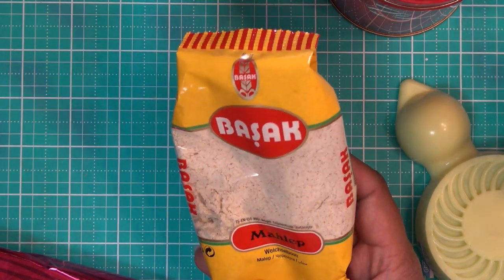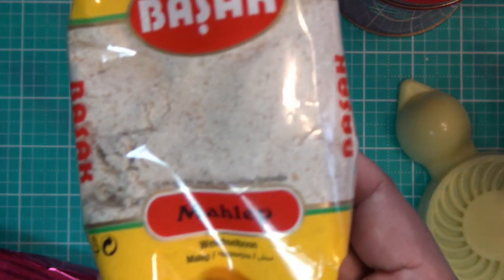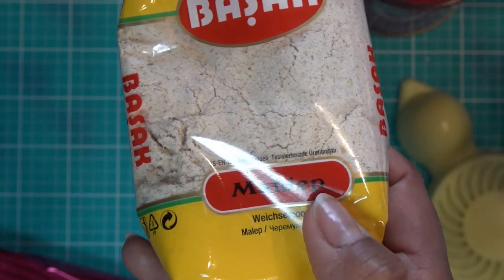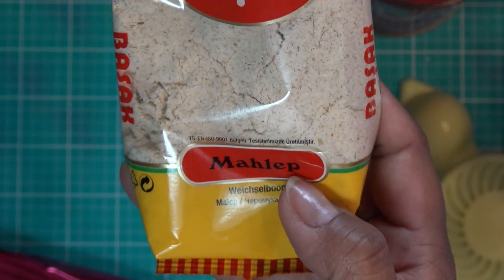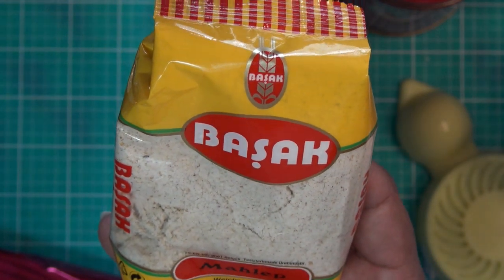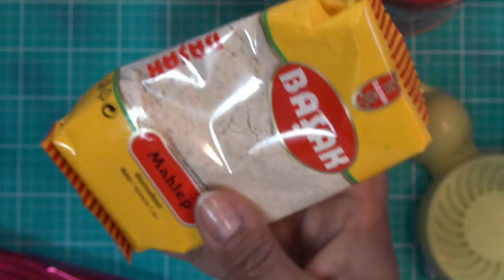And then with that same recipe, you're supposed to add this stuff. It's called, okay, I can't pronounce it. I'll put it there. But what's interesting, this one is spelled with a P at the end, malep, and the other one, machleb, with a B. So I'm like, well, it's the same stuff. At least it looks the same. Hopefully it's the same stuff because this was not cheap. This was $6 for this little bag.